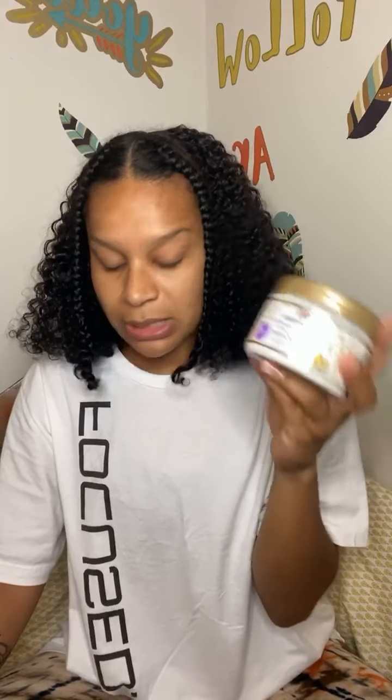Now I have noticed when I use this, because it is a curling cream, if I try to put some gel in with it, I get the little white flakes. And I think it's just the combination of the two. Because this is curling cream, so it's acting as I guess like a gel in a way. It's going to define your curls. But this is another good leave-in conditioner. African Pride, they do have some good product. I'm trying to think. They have some other great things as well, besides the curling cream.